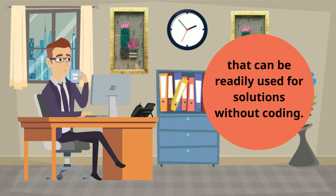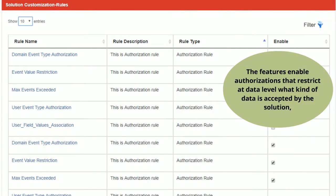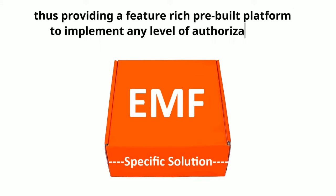The features enable authorizations that restrict at data level what kind of data is accepted by the solution, who gets to send what data, and via what protocol, thus providing a feature-rich pre-built platform to implement any level of authorizations.